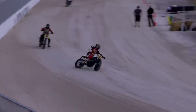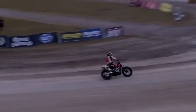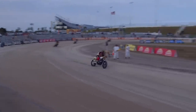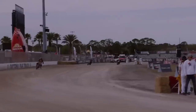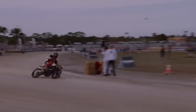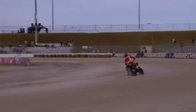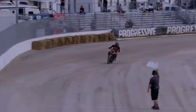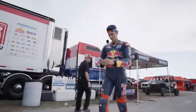So the number 9 out there, that is... A 99 is Bubba Boswell. The 9 is Jeffrey Henry. Yeah, Raggio looks good. Looking racy. I mean, he's cutting up. He rode that all week at the Steve Nace AMA All-Star National Flat Track Series races and the Amateur Nationals leading up to this race. There's five days of racing, so he got plenty of seat time. He has his bike dialed in.